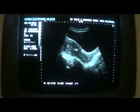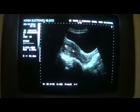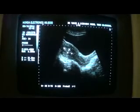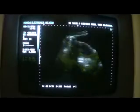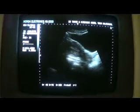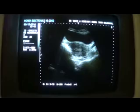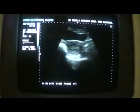This is the cervix, and there is no pathology seen relating to the myometrium. Now this is the endometrial canal. This area is representative of the endometrial canal. It is central, clear, and in late proliferative phase. Now this is the longitudinal section. However, this is the transverse section of the uterus.